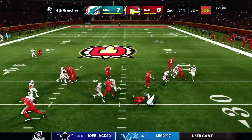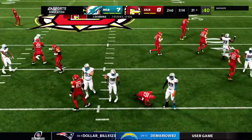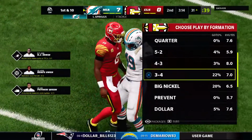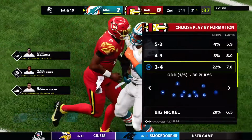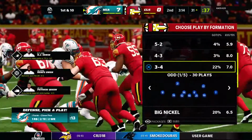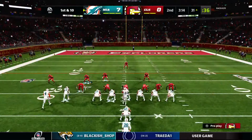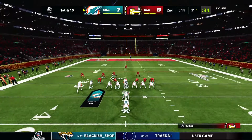They're going for it with Dobbins. Oh, and I think he went backward. He did. Boy, a curious decision to go for it. Doesn't pan out, and it'll be a turnover on downs. Line of scrimmage, the 31 now on 1st and 10.